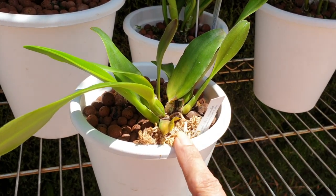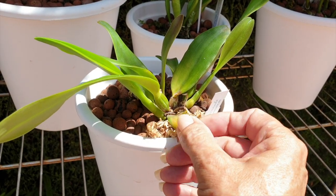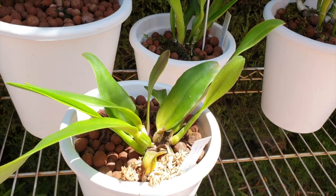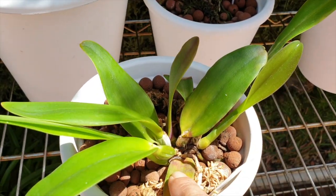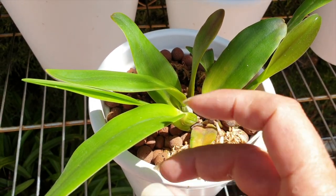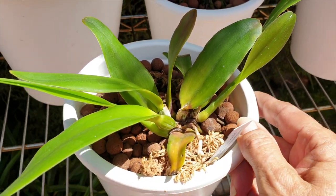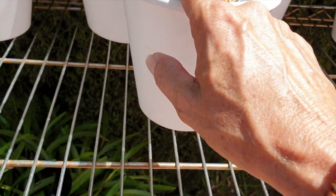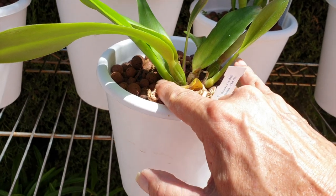I had a bit of scale to deal with on this one early in the year, which was surprising and a bummer. But I think we've taken care of that. I lost one leaf in the back here. This one's about to go as well, but I'm not too concerned. But the second growth on my rex is not going to be as big as the one on the right there.